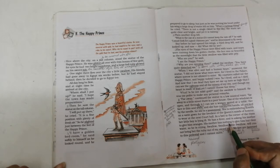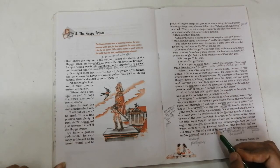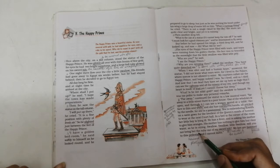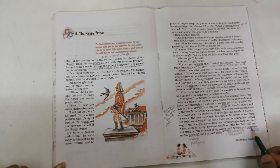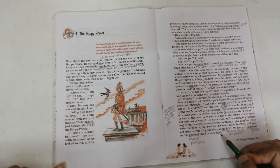His mother has nothing to give him but river water. So he is crying. Swallow, Swallow, little Swallow, will you not bring her the ruby out of my sword hilt? My feet are fastened to this pedestal and I cannot move.